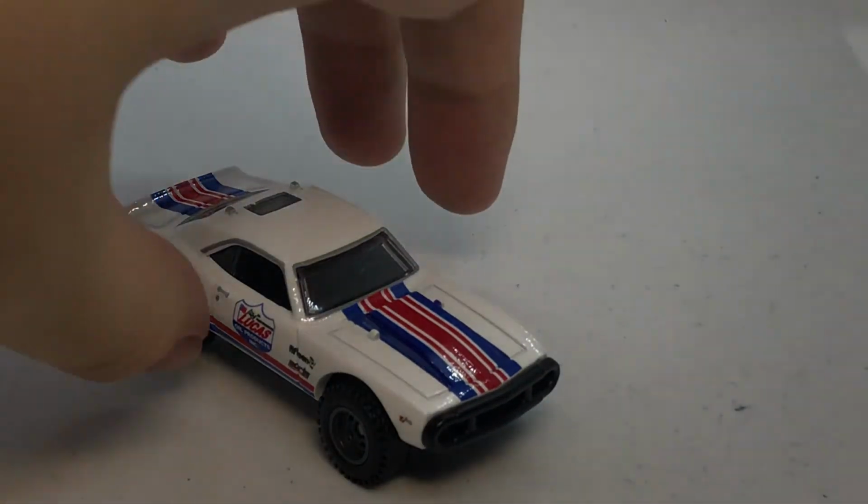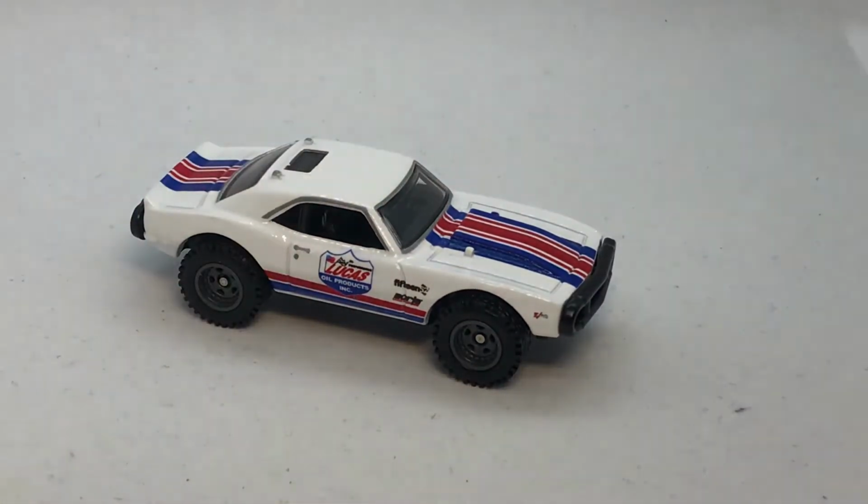There's not too much to say with the Camaro. This is obviously the original Fast and Furious premium Camaro, and it's just done in Car Culture.